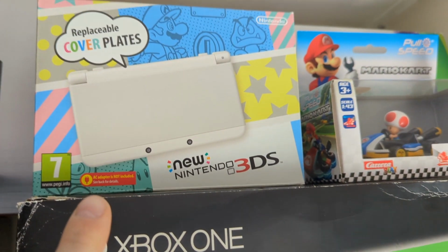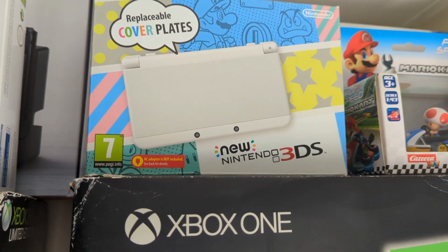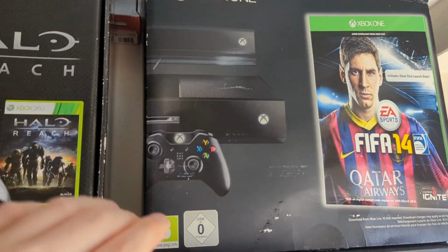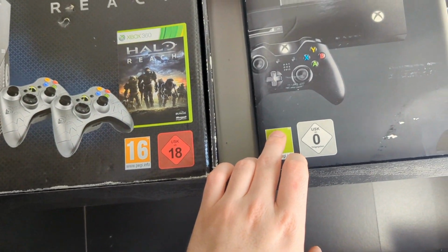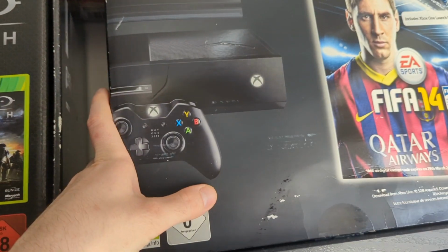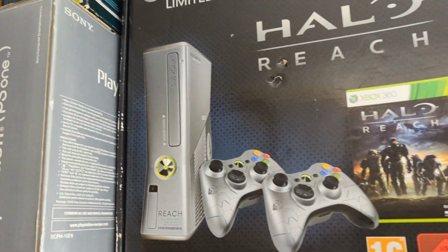There's a box there for the Switch. New 3DS. Unfortunately, I broke that one and absolutely destroyed it. I've kept the box, hoping I'll come across one at some point, but it's unlikely. The Day 1 edition Xbox One, the only console that is original. It's the only console that I've had on day one, and I can say that's original to me. Everything else has been owned by someone else.